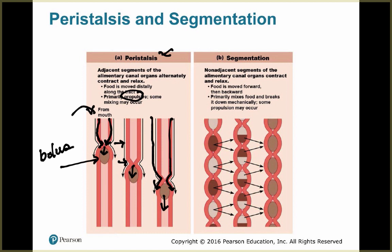Now segmentation is different. If you see, this had adjacent segments. So you have this, and then the adjacent segment that's right below it contracts, and then this. But here is different. Here, adjacent segments of the canal will contract. So if you see here, you have the bolus. And what happens is it contracts right here. And so you can see it's pushed down here. So that bolus gets mixed. Half of it goes here, half of it goes here. And then as you can see, these guys contract here and mix it back together.